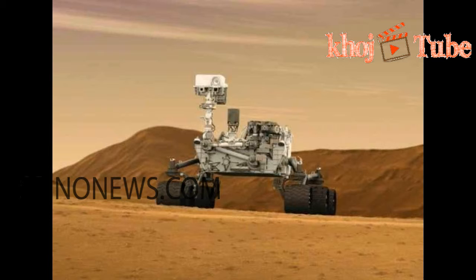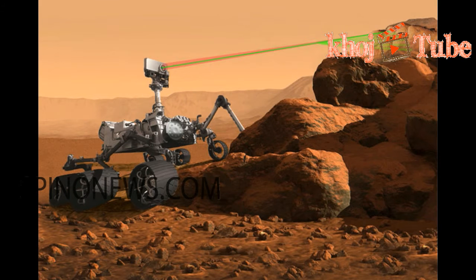The fact that so much of the hardware has already been designed or even already exists is a major advantage for this mission, said Jim Watson, director of NASA's Mars Exploration Program. It saves us money, time and most of all, reduces risk.